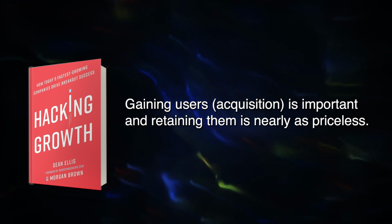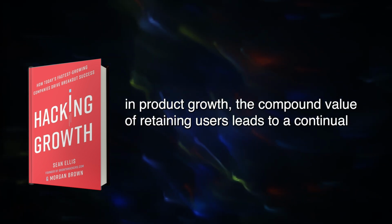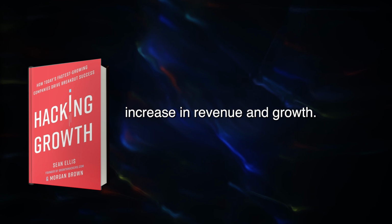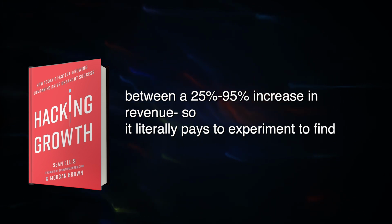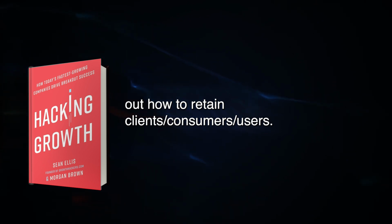Gaining users is important and retaining them is nearly as priceless. Much like small wins and experiments compound to large growth and achievement in product growth, the compound value of retaining users leads to a continual increase in revenue and growth. According to Brown and Ellis, a 5% increase in retention can lead to anywhere between a 25% to 95% increase in revenue, so it literally pays to experiment to find out how to retain clients, consumers, users.